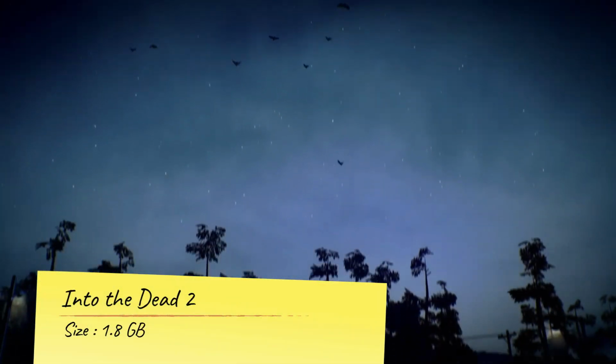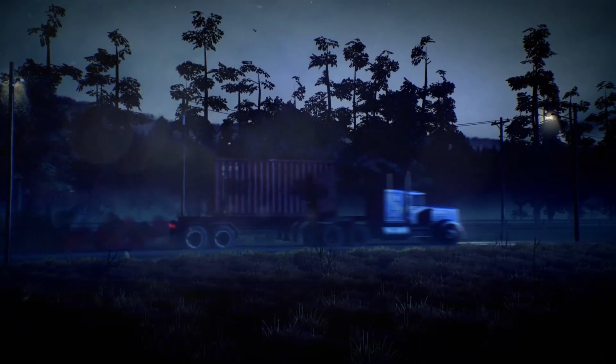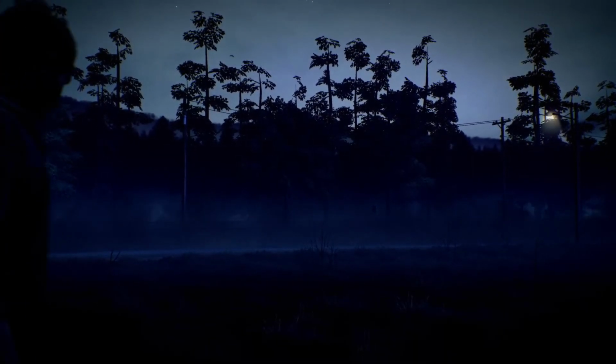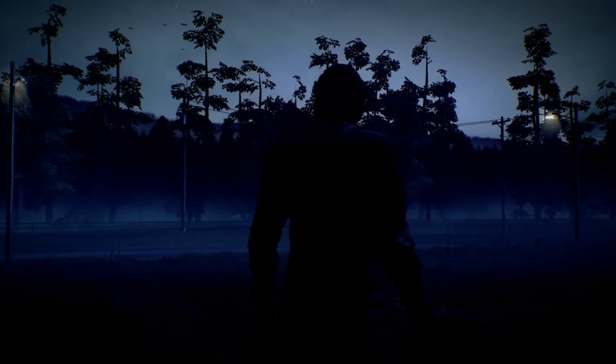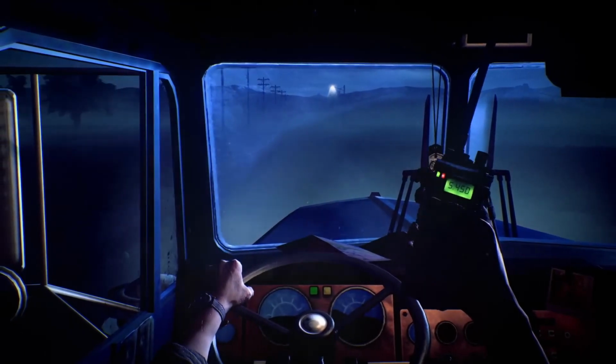At number 10, Into the Dead 2. Are you feeling a bit burnt out from the standard pub-stomping PvP gameplay that other titles tend to lean towards? Into the Dead 2 focuses on the zombie apocalypse theme on a personal level. Do what it takes to survive and save your family.